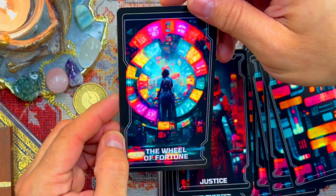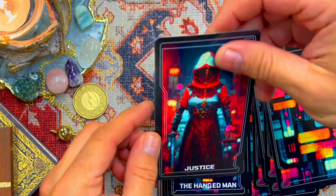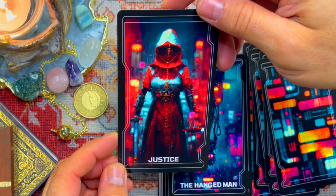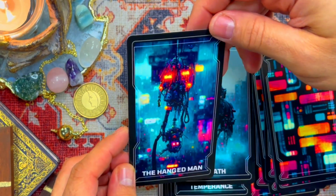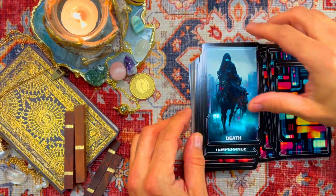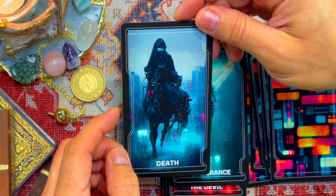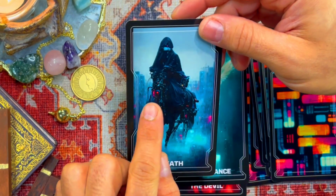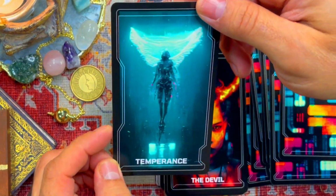The Wheel of Fortune. These colors just work fantastically. Justice. You see her with the scales right here and the sword. It's faithful to the Rider-Waite-Smith imagery. The Hangman. That's a robot or a cyborg. Death. This is my favorite card so far. Look at that. Look how the colors pop. And you feel you're actually looking at some laser rays right there. Temperance. Amazing.